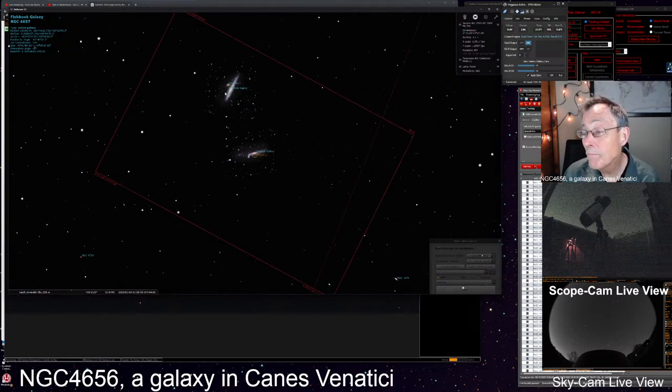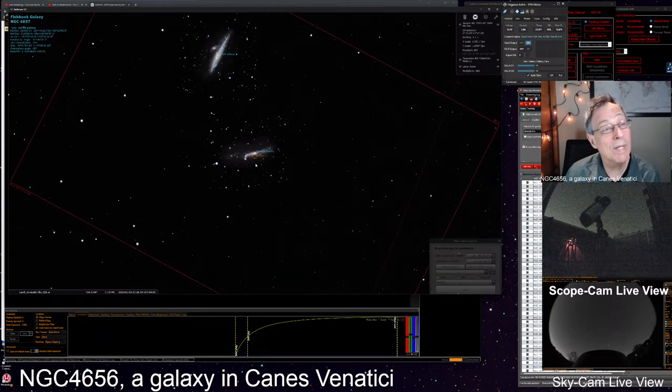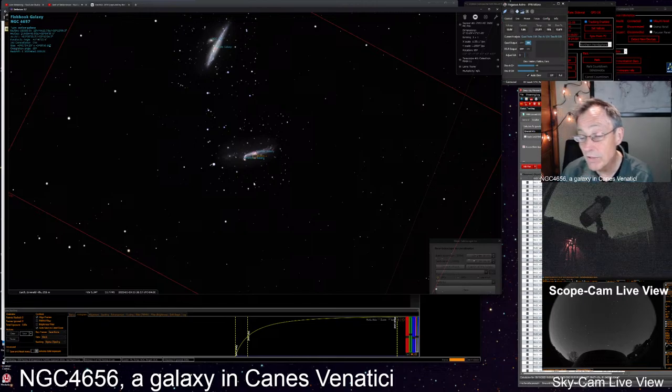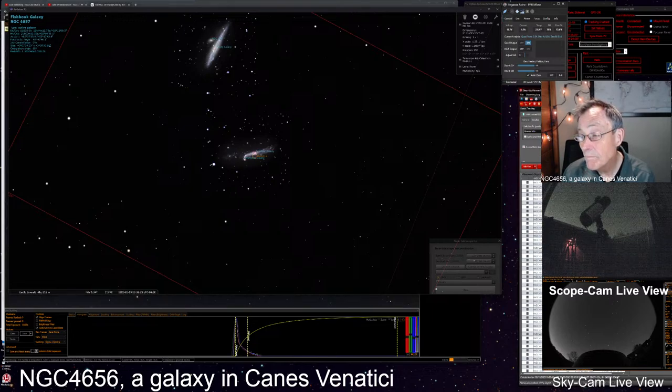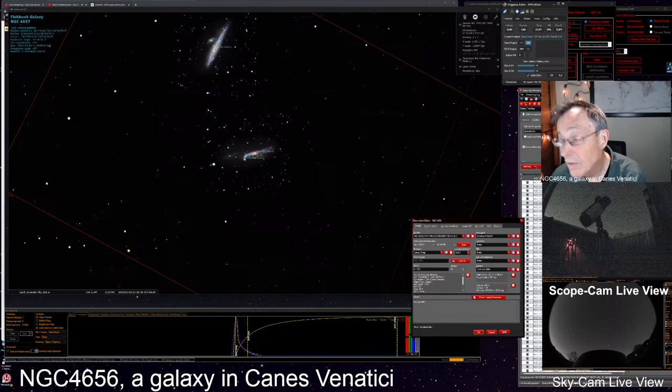And this is 4627, which is not in the Herschel 400, but that's the Whale Galaxy. It's got that little side fish like a whale has. We're mainly interested in 4656 and 57. Hockey Stick or Crowbar Galaxy.